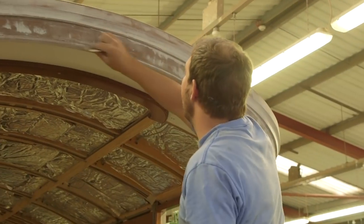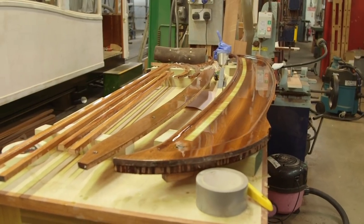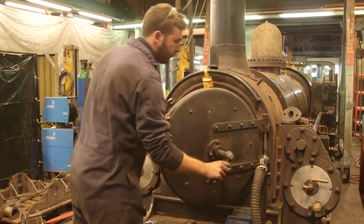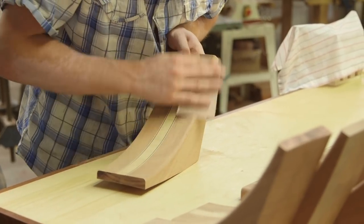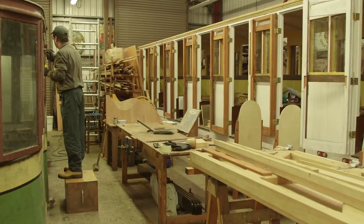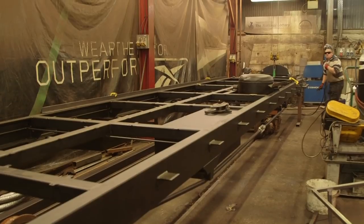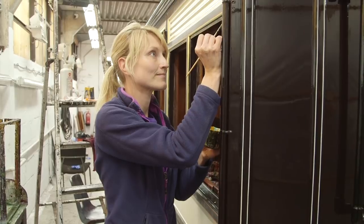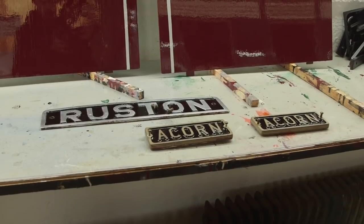Because these trains are very old, they take a lot of looking after, which is why the Festiniog and Welsh Highland Railway have their own special garage with an amazing team of engineers, mechanics, joiners, and painters. This place is a hive of activity. In here, they're building a brand new carriage from scratch. And in here, this is where the beautiful details on the outside of the carriage are painted on by hand.